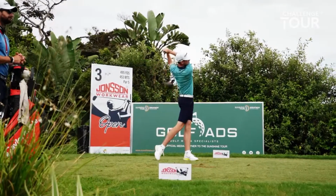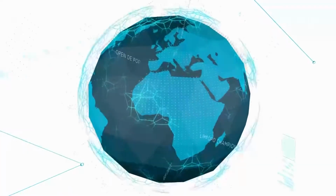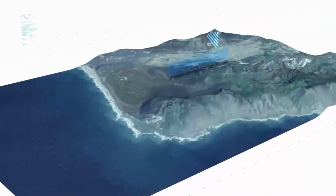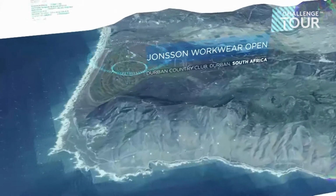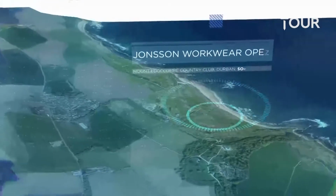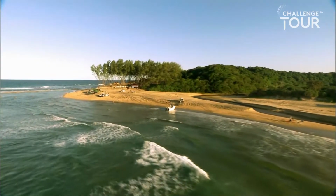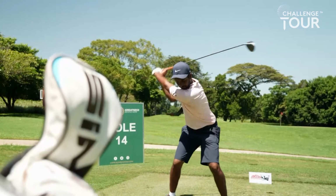As with last week, hosting duties are split between 2 venues, Durban Country Club and Mount Edgecombe Country Club. The twin locations separated by 10 miles of sandy coastline and both highly susceptible to the whim of Mother Nature. They can expect 2 really, really awesome condition golf courses.